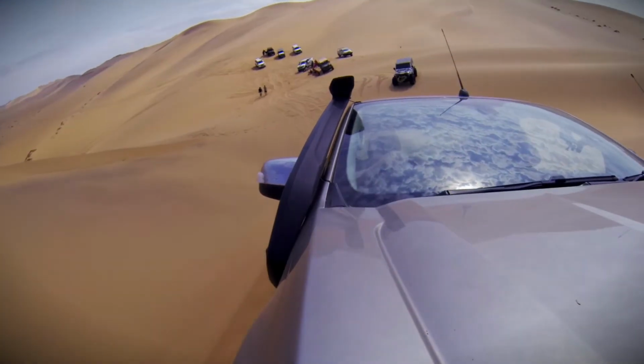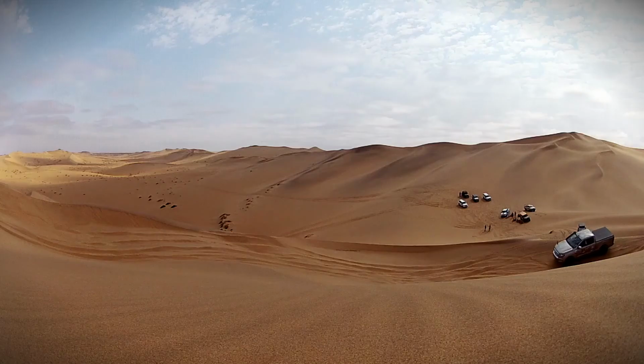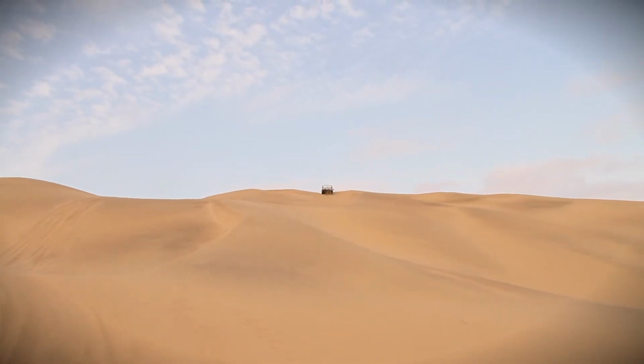Last on the start line are Danru and Dirk in their single cab Ford. Let's see how they get on, as all the other contestants have succeeded on this obstacle. Not surprisingly, they too make it up and over.